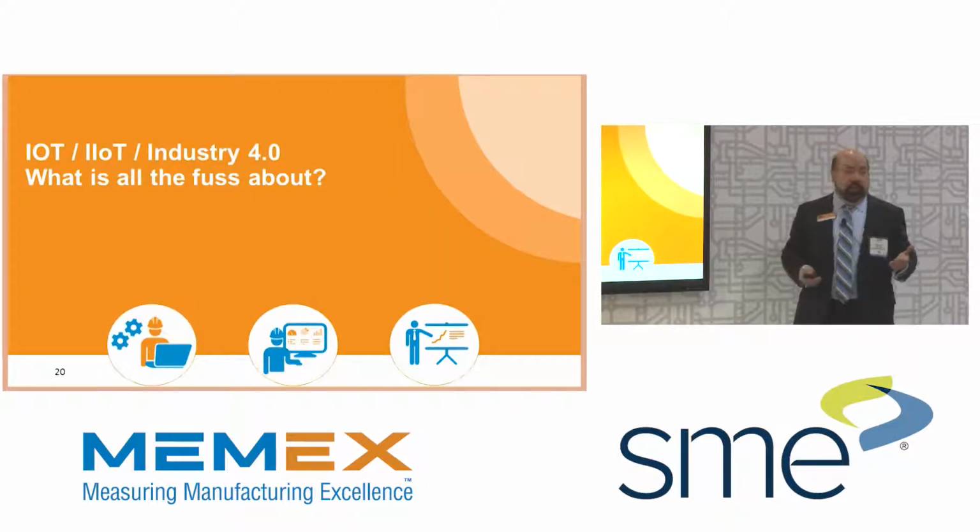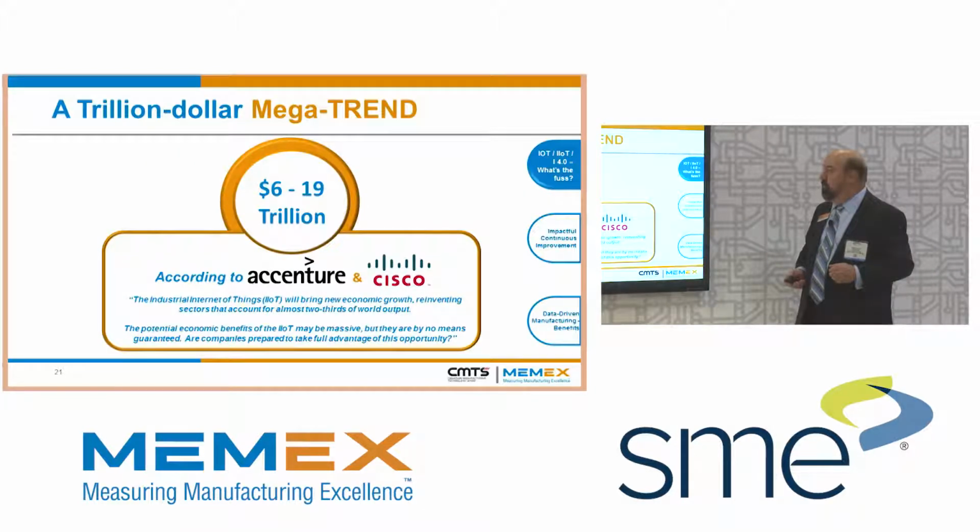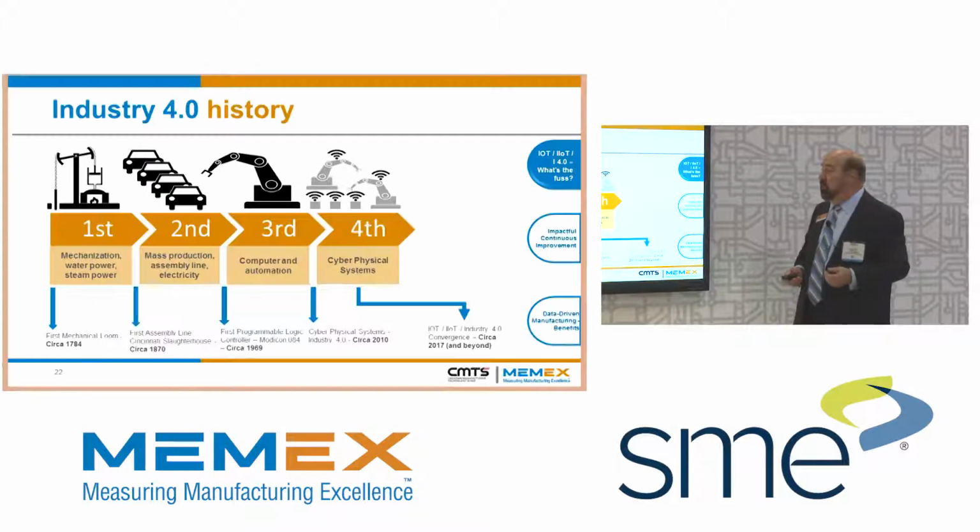So, IoT, Industrial Internet of Things. What's the fuss about? What are we dealing with in this type of area? It's a huge market, trillions of dollars according to whoever you're dealing with. It's also about machine to machine, and frankly, there's probably more machine data out on the manufacturing shop floor than anywhere else. So it's all a question of utilizing that and utilizing it in the right way.